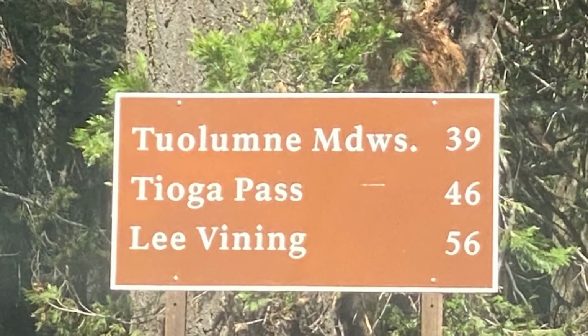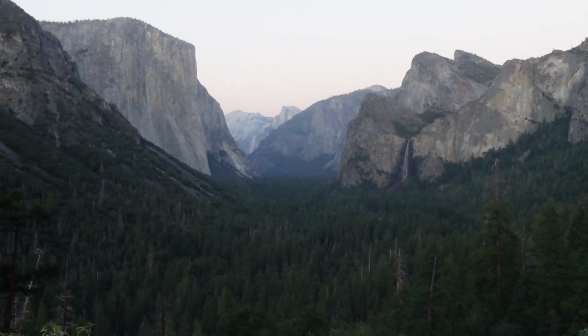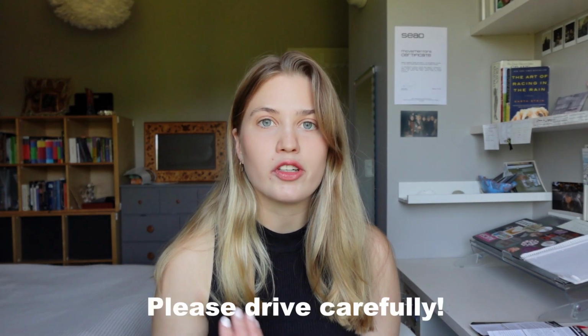Tioga Road runs all the way from Yosemite Valley on the west side into the east part of California, all the way to Lee Vining, which is a small town by Mono Lake. We decided to go all the way there and back in one day. One direction, the drive is supposed to take about 2.5 hours, though the speed limit can get quite low and there's many places where you have to watch out for wildlife, windy roads, sometimes there's traffic, and there's so many beautiful places to stop along the way that it will definitely take you longer than 2.5 hours.